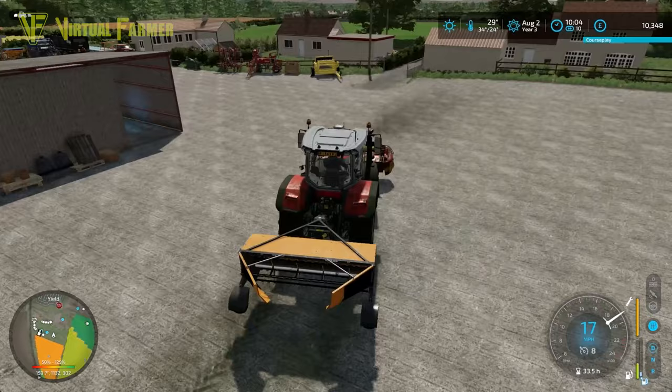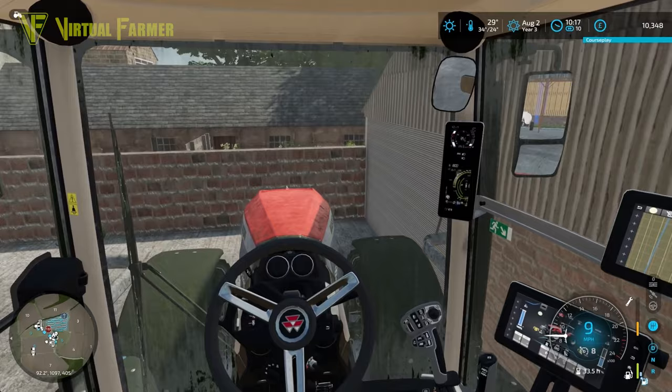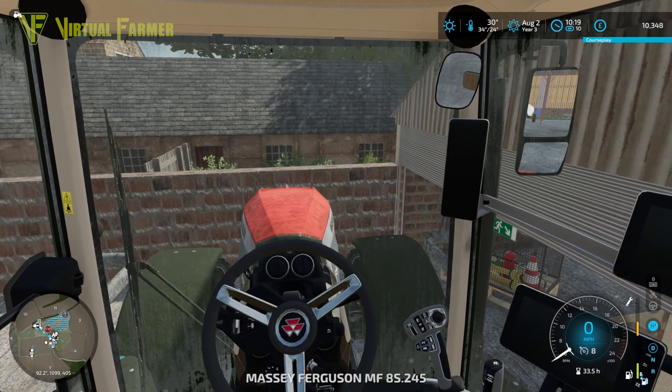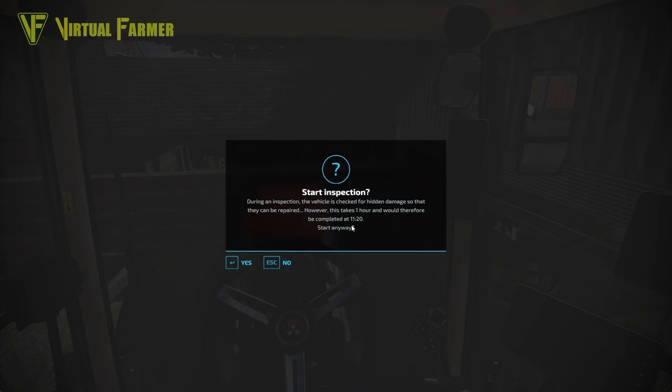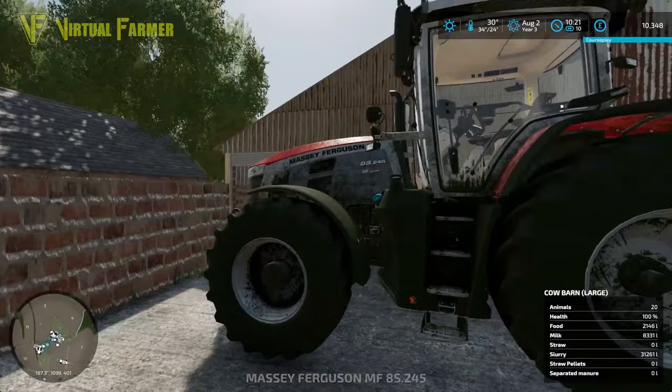So our workshop is over here in the cow yard, in the little shed at the end here. So just stop this here, open up, and then we should be able to get the inspection going. So open that up and we will start inspection. Should be finished at 20 past 11. So yes, let's get that started. And that tractor is now not usable for an hour.